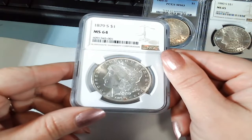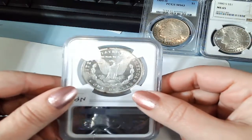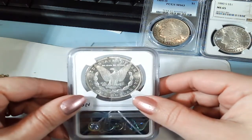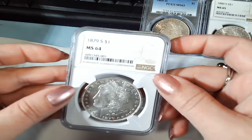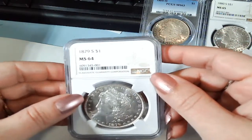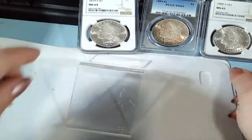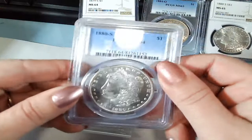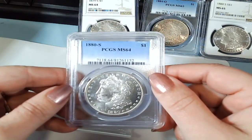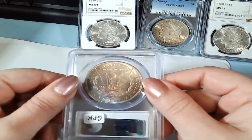79S. And also, I spent a few hours checking for VAMs with no prevail. So I did not prevail on checking the VAMs. I mean, I did prevail on checking the VAMs, but I did not prevail because I didn't find any VAMs. So, boo! All my time and effort for nothing.